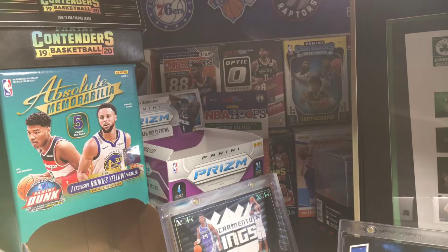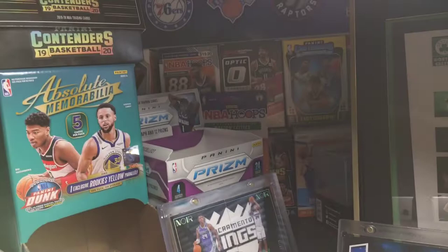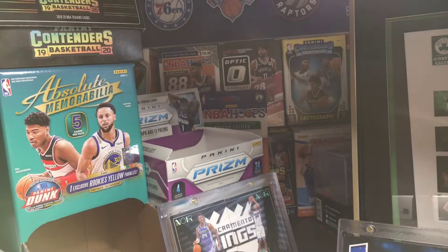Perfect. So now we're getting back to the 8 House Collectibles package. Sorry to do it all sporadic. Darius Garland rated rookie. Schroeder Optic base. Brown Optic base. I might actually have that. I don't know if that was extra. Thank you. Thanks for that.